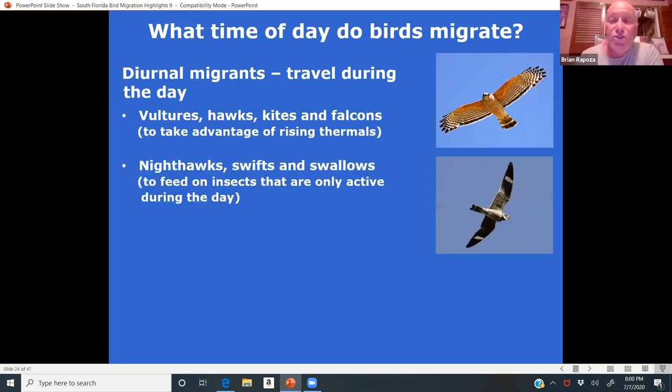Nighthawks, swifts, and swallows are also typically diurnal migrants. But the reason for them migrating during the daytime is more to feed on insects that are only active during the day.